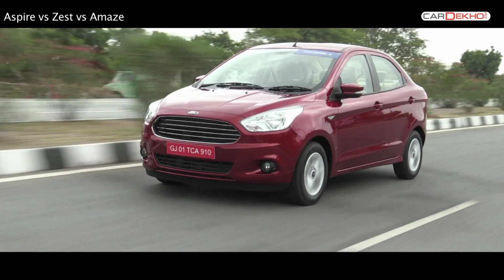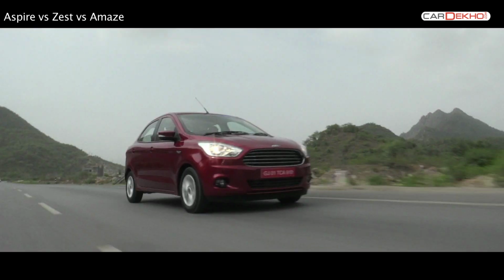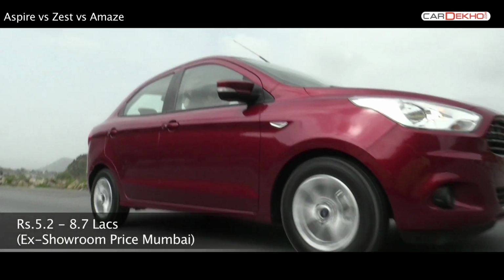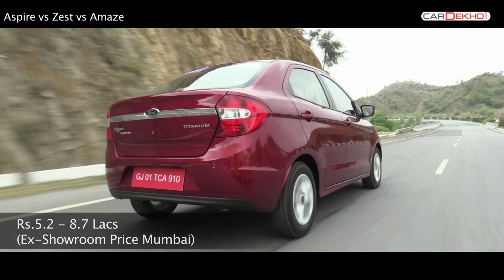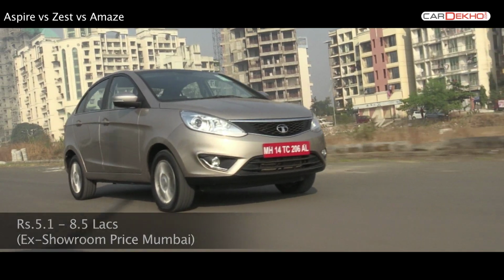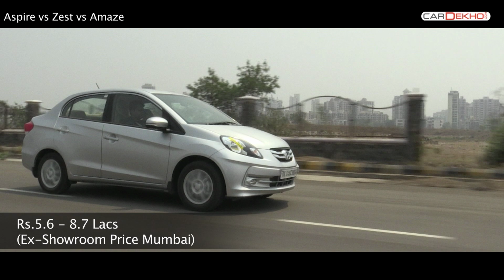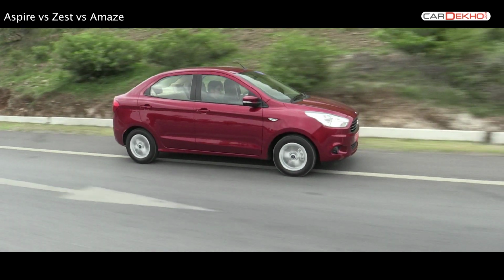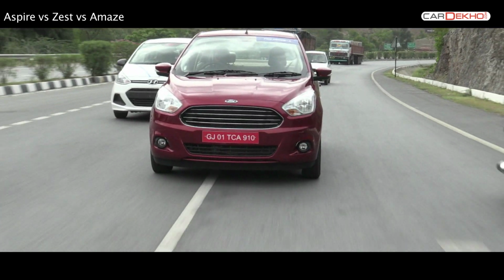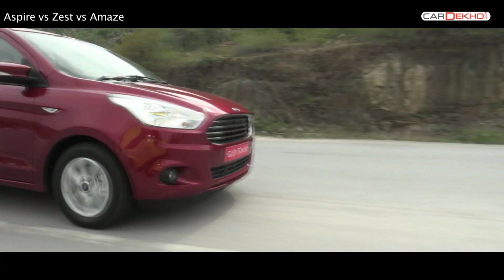It is really quite a task to choose between these three, so here's how we'll end it. If you need a diesel manual or a petrol automatic, head to the Ford showroom. If it's a diesel automatic you want, head to Tata. Lastly, if you want something that is slightly more fun to drive, head to the Honda showroom. As an overall package, the Aspire takes the crown for its potent motor, safety tech and not to mention stellar fuel economy.